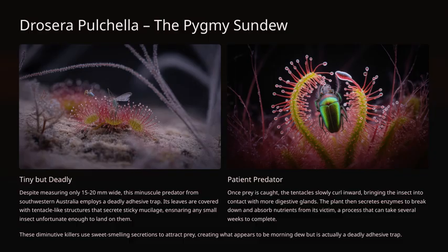Another interesting point is how Drosera pulchella attracts its prey. It secretes sweet-smelling substances that resemble morning dew, an inviting sight for tiny insects. But in reality, it's a clever trick, a deadly adhesive trap waiting to catch its next meal. This combination of visual and olfactory cues ensures the plant maintains a reliable food source in its environment.